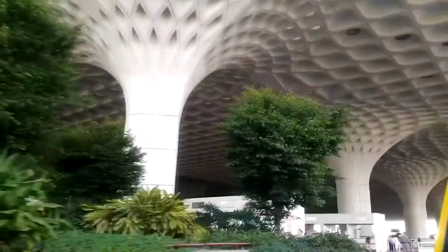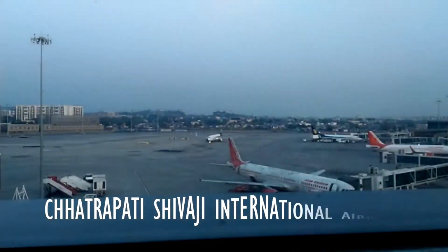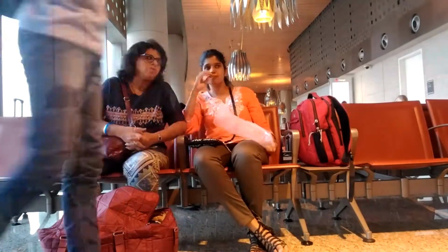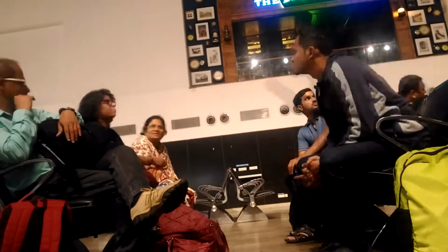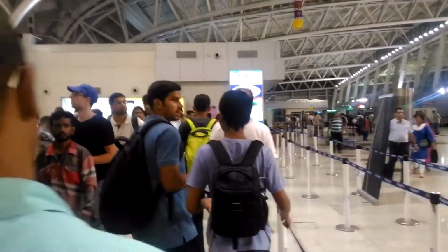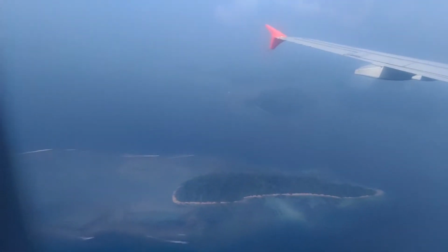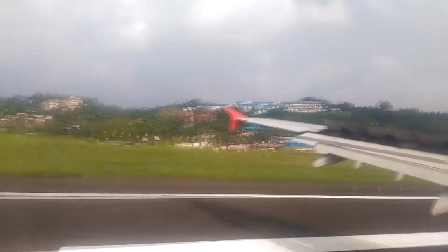So basically we left from Mumbai by flight because it's the convenient and fastest way to reach Port Blair. So we took a flight from Mumbai in the evening. In total it was a 4-hour flight and we had an overnight layover at Chennai, where my uncle, aunt and my cousin joined us a few hours later after we reached Chennai and boarded the next flight to Port Blair. And that's how we finally reached Port Blair.